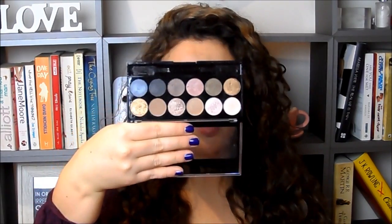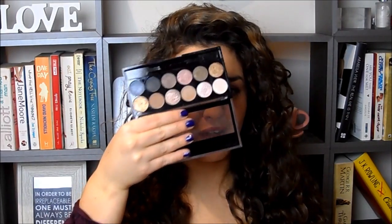For the Naked palette, because let's face it, we're inundated with neutral eyeshadow palettes these days. But the colour payoff on these are just gorgeous. All the shades are lovely. The matte ones are great, the shimmery ones are great. You can see it's been very well used.